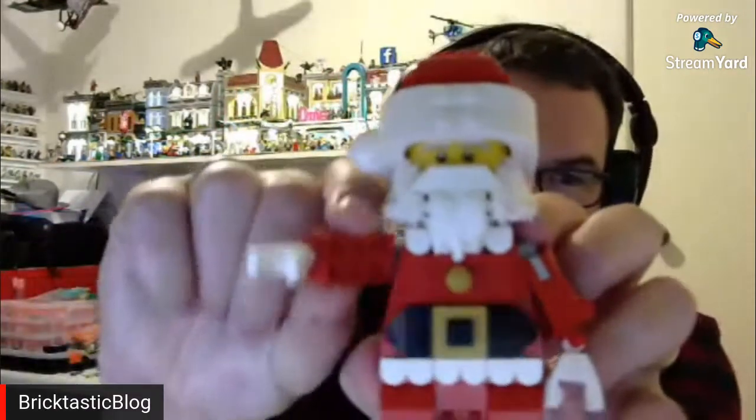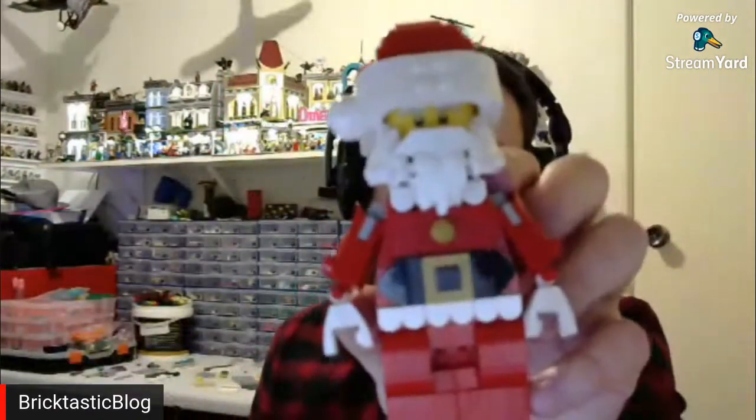Hello. This is his bum. So it doesn't look as good from the back, but you don't really see it from the back anyway. Is there a Mrs. Claus? No. So he just stands upright, doesn't he? He doesn't bend. He's just down. Oh, I don't know. Yeah, he's reasonably articulated. He's pretty cool, actually.